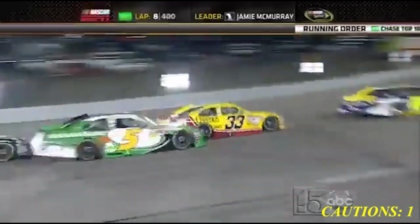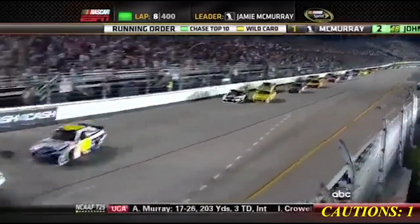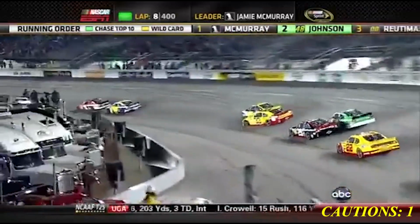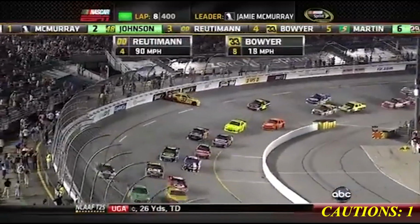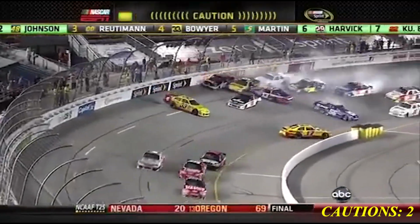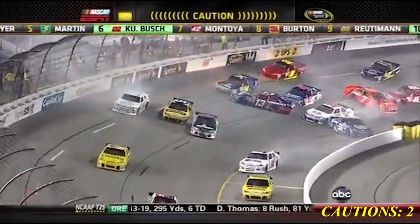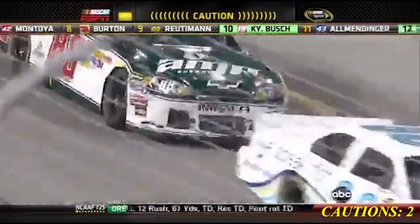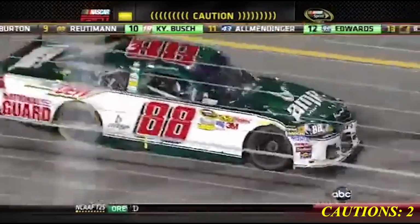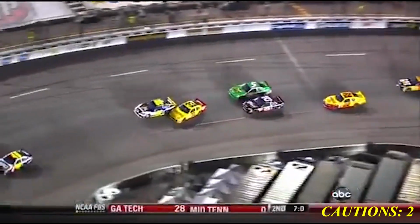With pole sitter David Reutimann sliding in 3rd, the 33 and the 5, Clint Bowyer and Mark Martin, racing for 4th and 5th. Trouble there. Bowyer spinning around in turn 4, and trouble behind him. About a half a dozen cars are going to pile up in the aftermath. The 88 car's got a little damage in the front. Quite a bit, actually. Yes, sir. That could be the radiator right there, too. He spun around and ended with about a half a dozen others in the jam. It looked like it was going to be innocent enough.